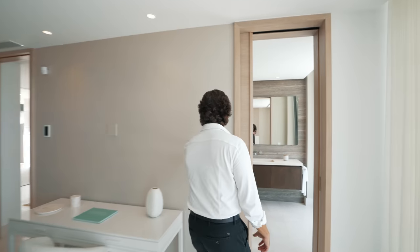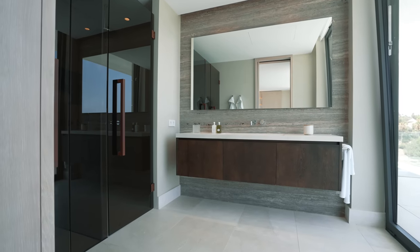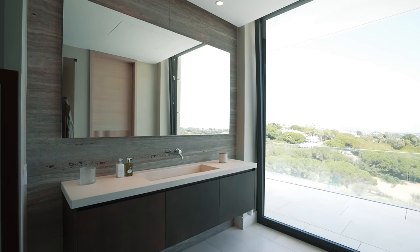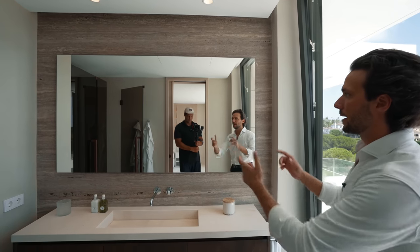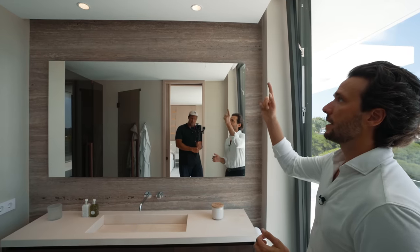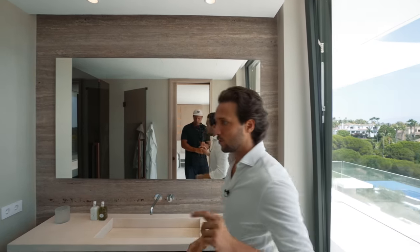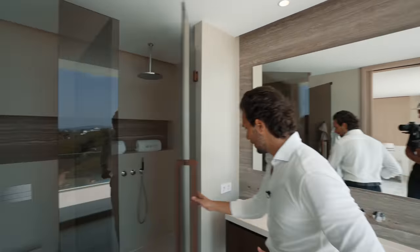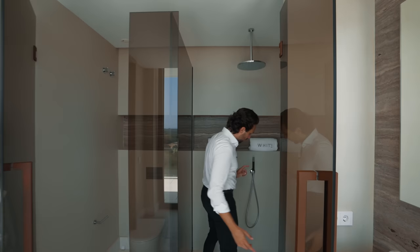Makeup desk here, wallpaper again, and of course your ensuite bathroom, this time with one sink vanity, drawers right here, towel rack, backdrop, stone, big mirror, recessed in lightings, the window that tilts open, and of course, right here, we'd have shower, with the same setup as before.